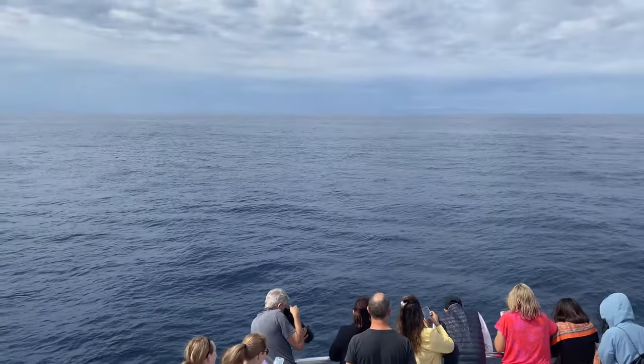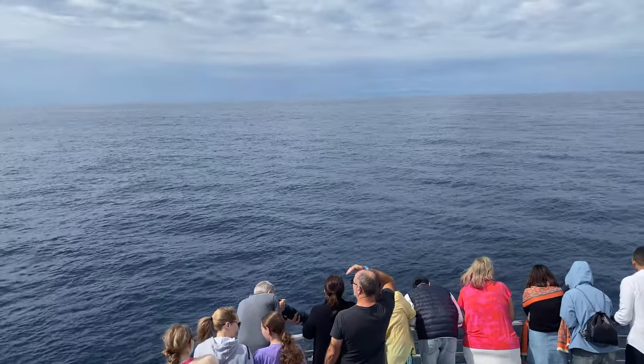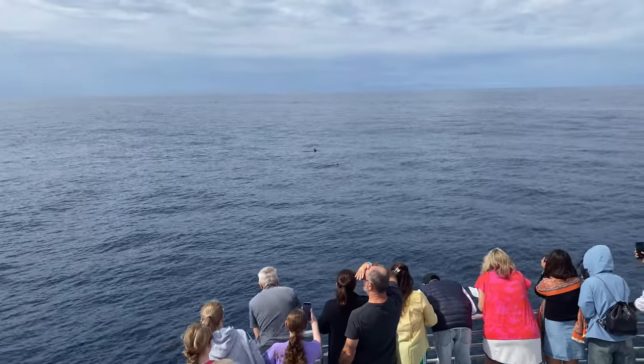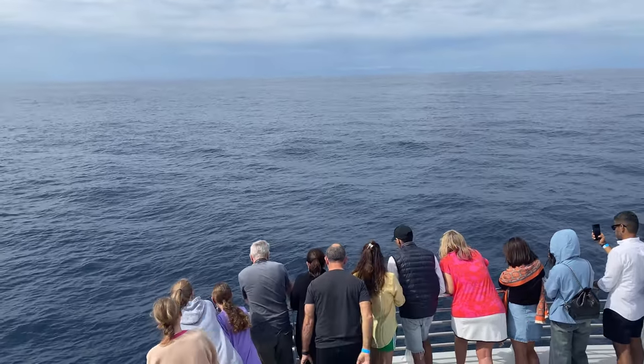So we've got some dolphins snacking along under the bow there. They love that. So they get a free ride when they're sitting under the bow like that. The pressure load of the boat actually pushes them along. They're free riding as much as it happens moving.